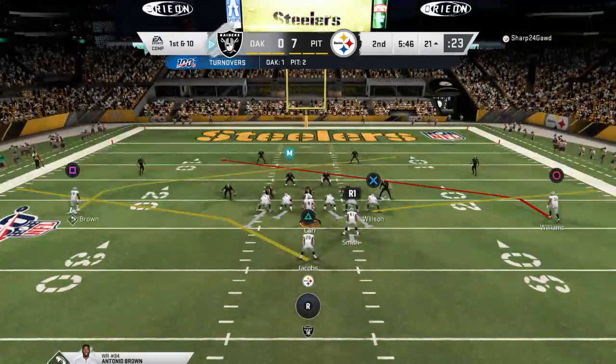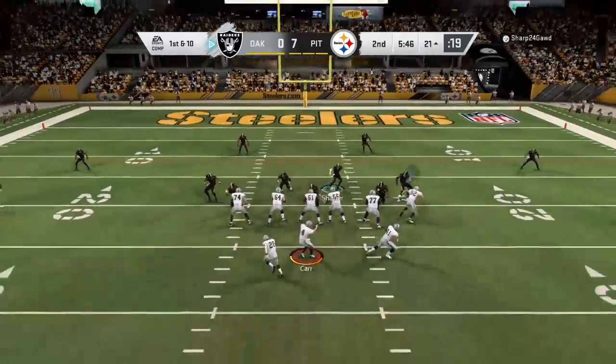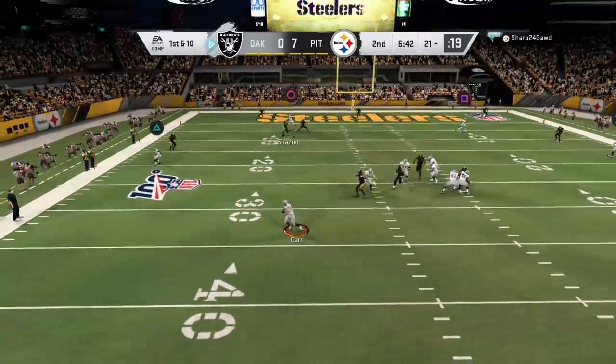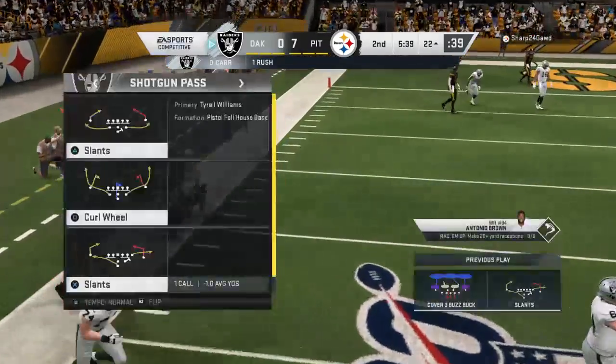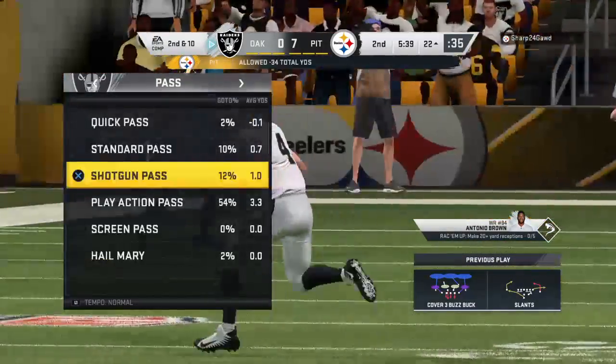Down, 185. On first down, Carr. Buying time to his left. And time finally runs out. He can't get rid of the football, and he's taken down. You never want to give up a sack.